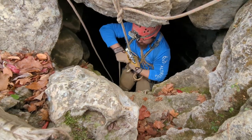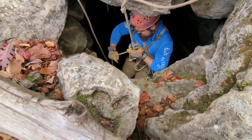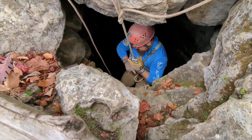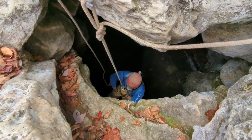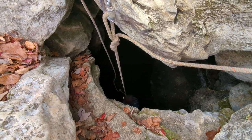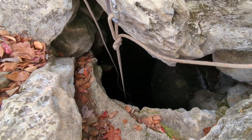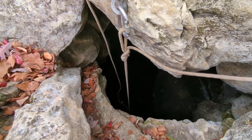All right, I'm going to drop a bar. Not sure how quick this rope's going to be. And there he goes, disappearing into the darkness. Again, this pit's 230 feet deep straight down.